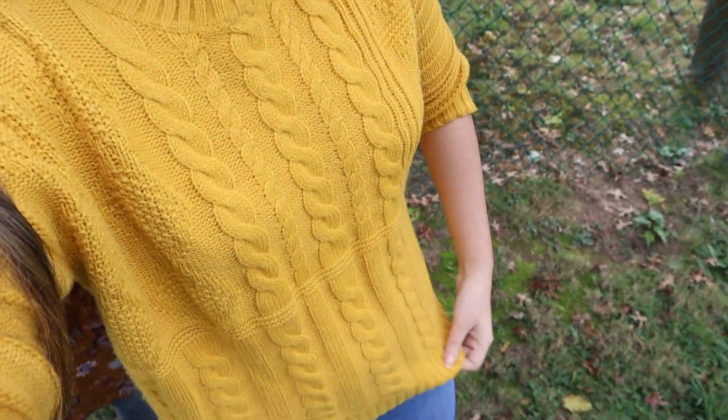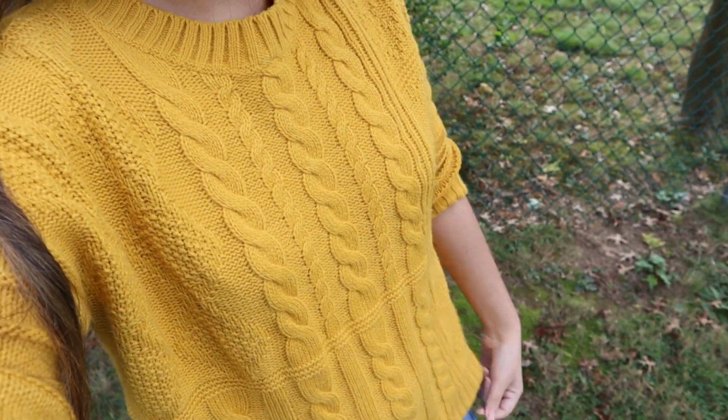I always say, buy it off season. Think about it. Like your winter coats, in the spring. You know your sweater on camera looks very yellow. It's more of a lesser yellow, like a mustard yellow.